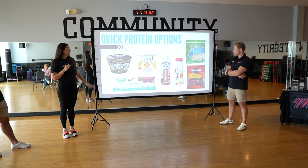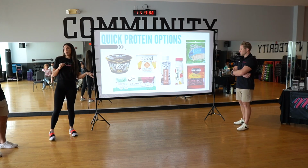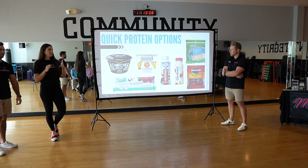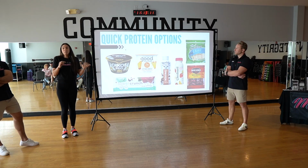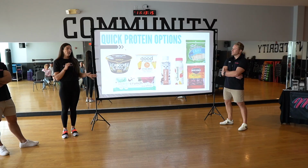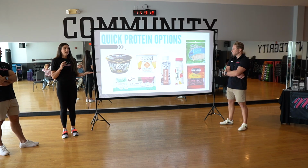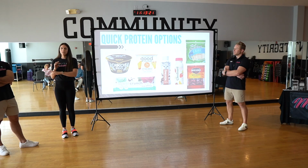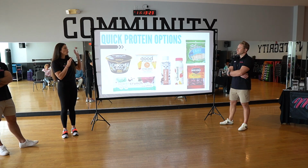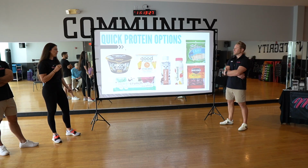And then the other aspect is also quick protein options. Because even if we're eating about 30 grams of protein, let's say with breakfast, lunch, and dinner, that's a good amount in a meal. But at the end of the day, we're still only at 90 grams of protein, which for some individuals might be enough. But if we're trying to get, let's say, 120 grams of protein in a day, it's hard to do it with just your main meals. So it's nice when we can have some quick snacks and options like that to make up the rest of the protein for the day.